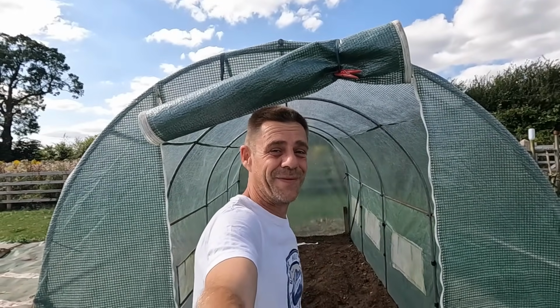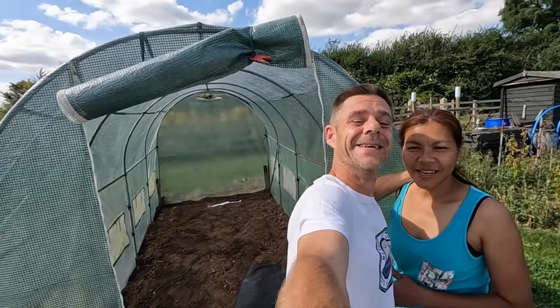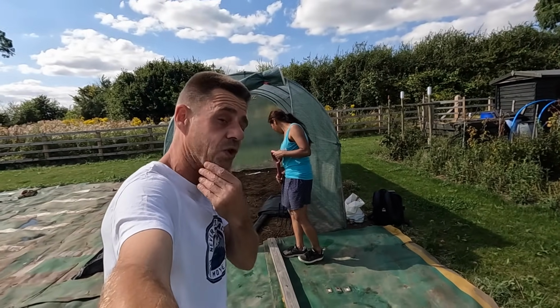Eight hours of driving, 1 hour to take it down, and 6 hours to put it back up. And finally, the polytunnel's in full effect. And I've got to say, I'm really, really chuffed with it. How about you, baby? Yeah, I like it. Yeah, it is fantastic. And I think we've done a pretty good job.